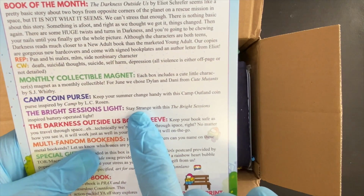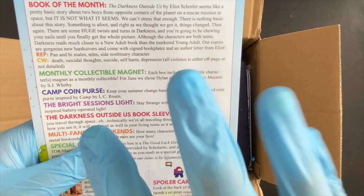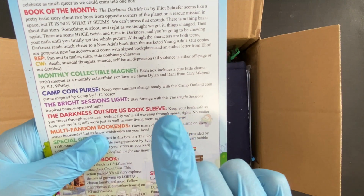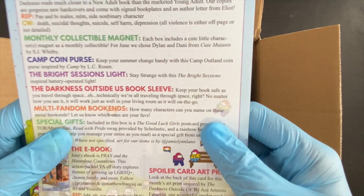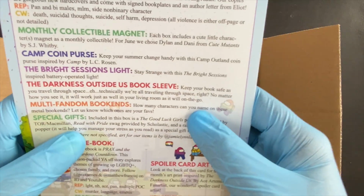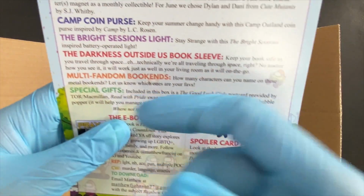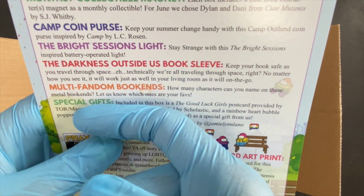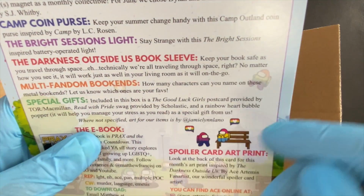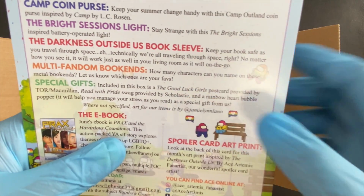Oh, so that's the one that has LED lights. The Bright Sessions. The Infinite Noise is a must-read book. It's written by Lauren Shippen. The Darkness Outside Us book sleeve. Ooh, book sleeve. Ooh, I've got another book sleeve. Multi-fandom bookends. Oh, it's a metal bookend. Nice. Good Luck Girls postcard provided by Tor.